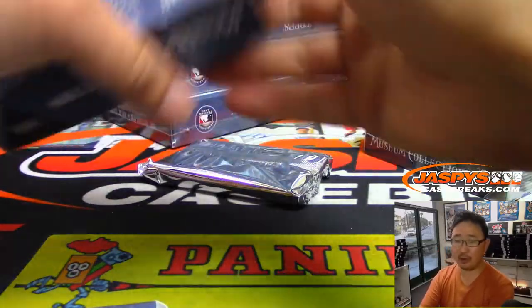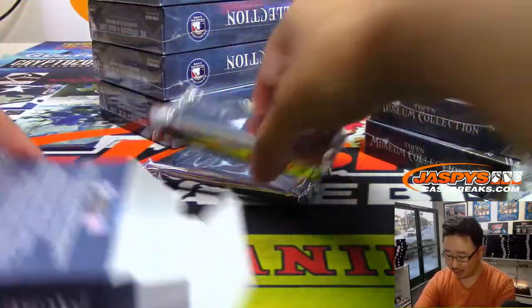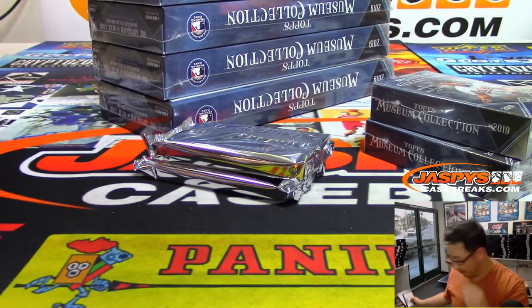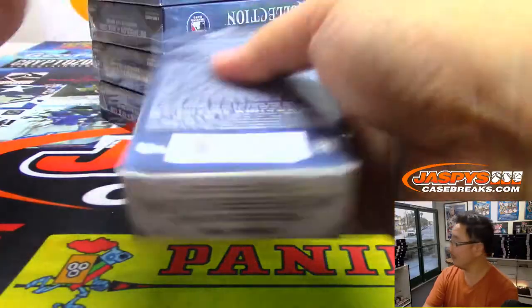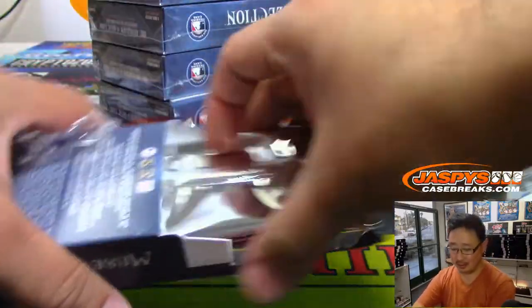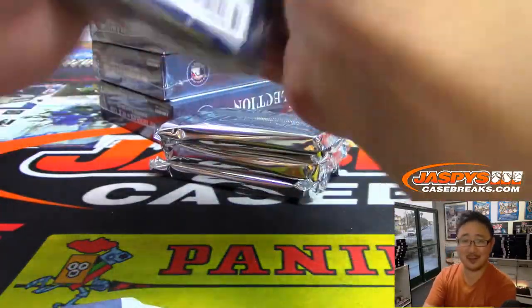Nice jerseys were pulled already, Laurel, and there's more nice jerseys remaining. Remember, there's only 64 jerseys. So they're all nice. Even the worst one that's there is probably still really nice.